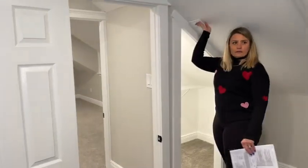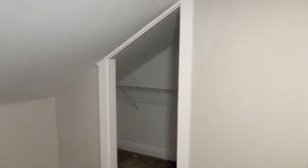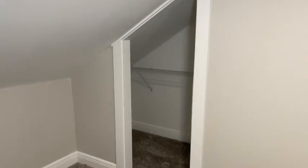What I really like is, see? All the closets have lights, except the house's little one. You know, we don't have the light inside the closet. And here you have. This is awesome.